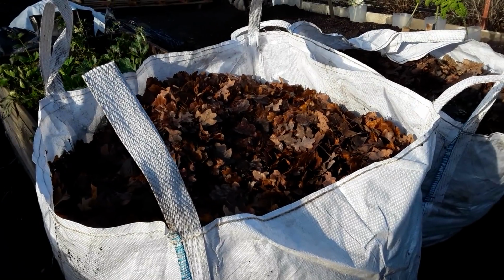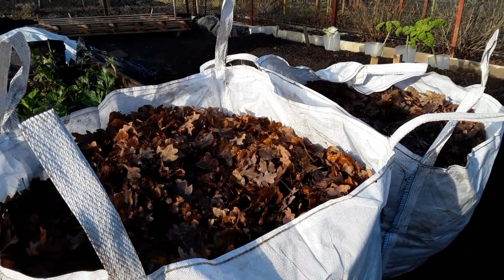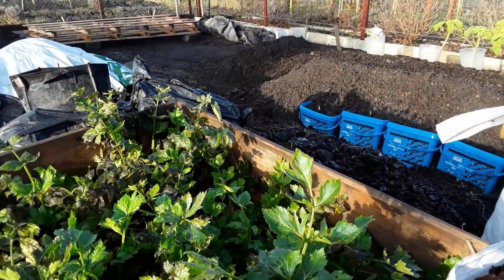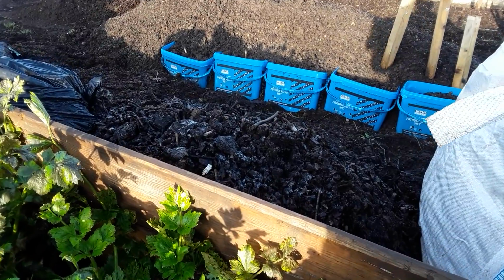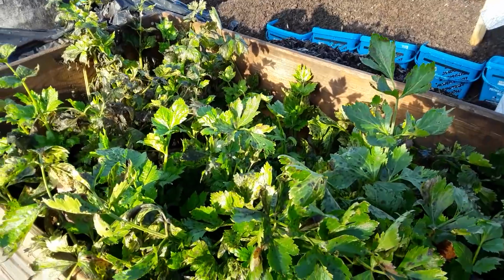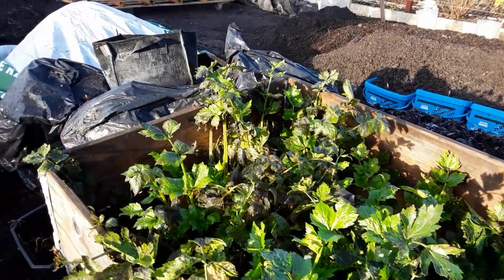I've brought 2 bags of leaves here because they're going to be added to the no-dig beds, or the raised beds. Not all are going to be no-dig. I've got some material there, material there. Celery's had it, so that's got to go. Need to get that done.